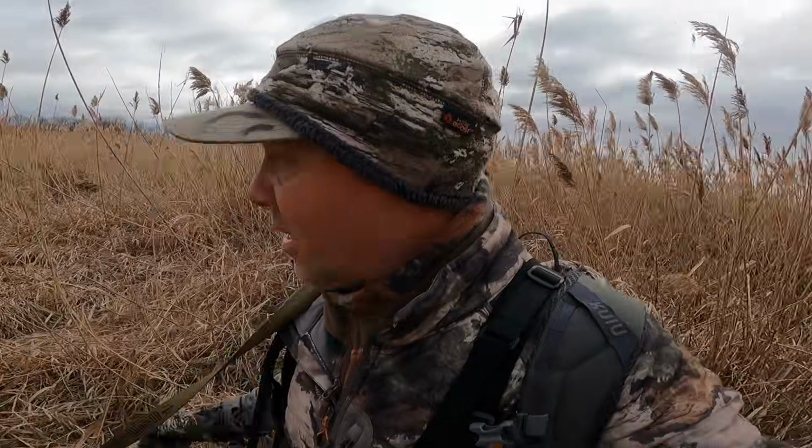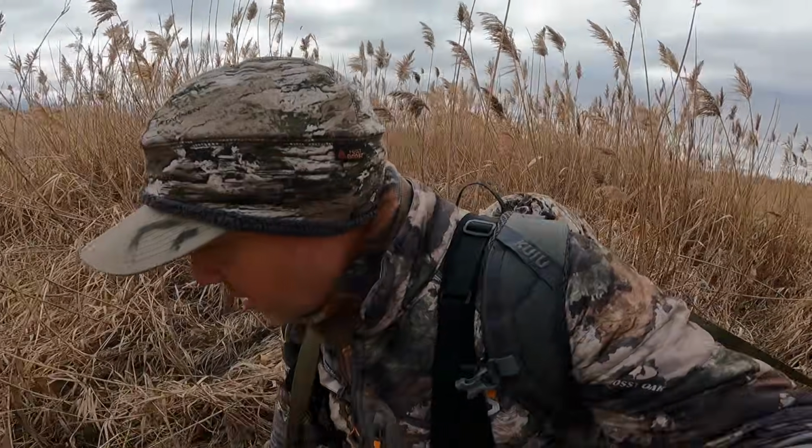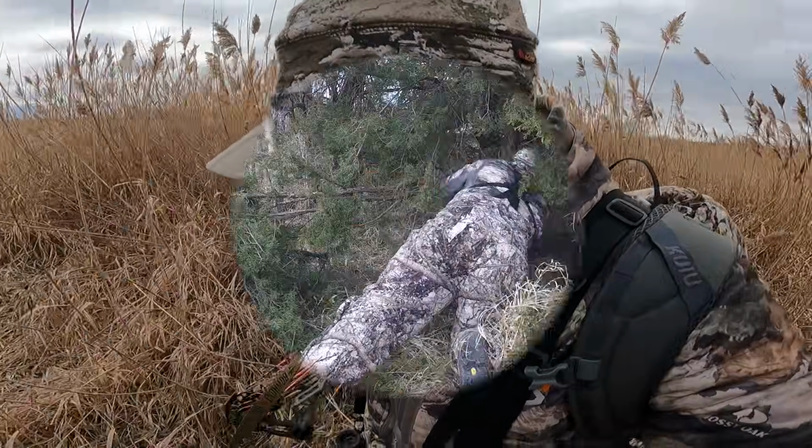Bedded right here. Oh, that's pretty cool. He probably didn't really know what I was. So there's 2 bucks together. That one's really nice. He's definitely a shooter.